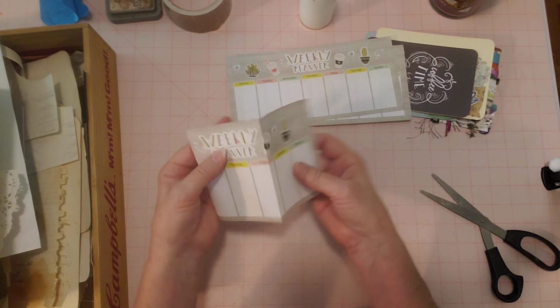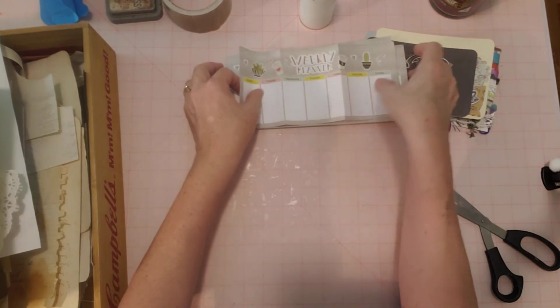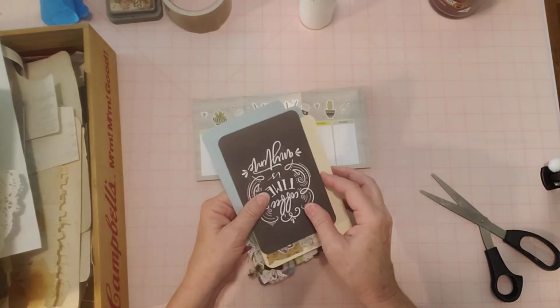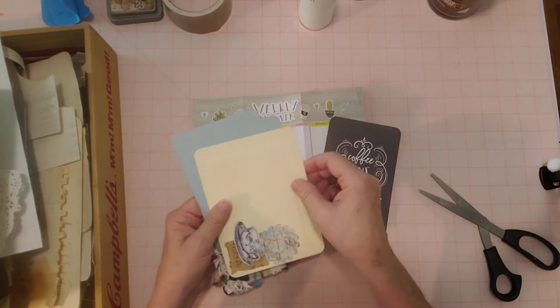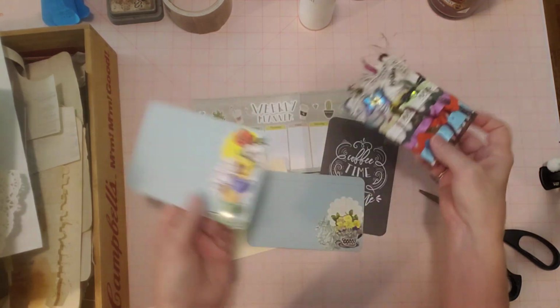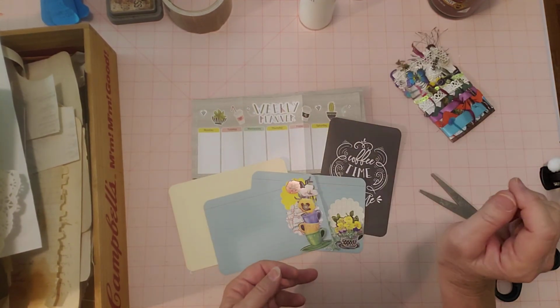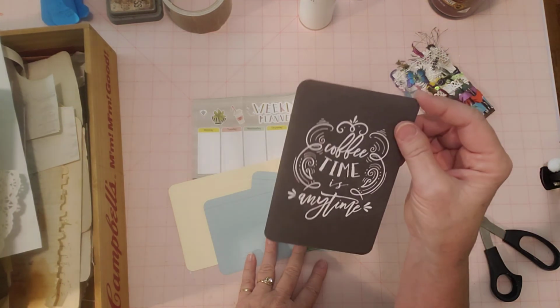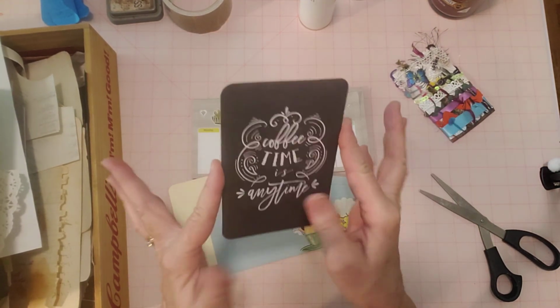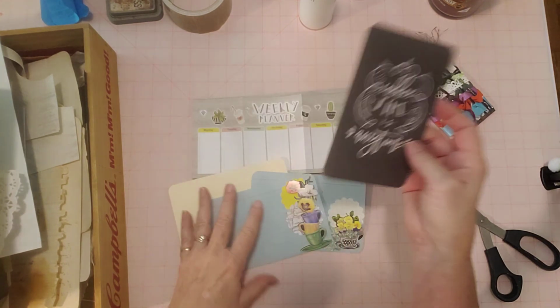Thank you, Maria. Those are awesome. I had not seen those before. So she sent me all these little goodies for a future coffee journal. I'll be putting those in the envelope and doing some crafting maybe with these later. I'll see what I can come up with. And this could be the cover of a notebook, I'm thinking. I might make a little notebook with this. So stay tuned for that.